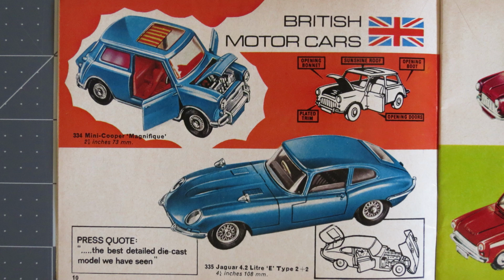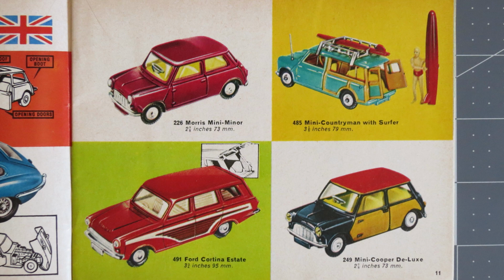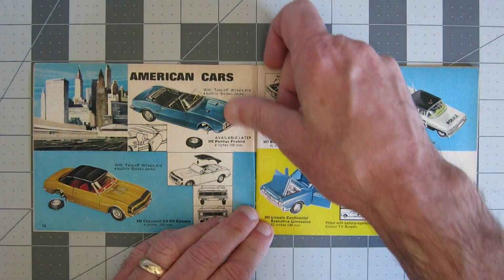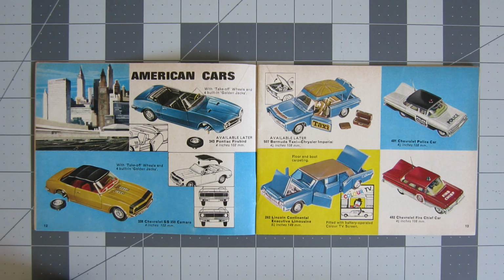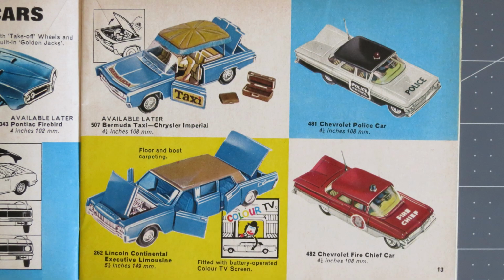Mini Coopers and Jags. The Morris Mini Minor. Mini Cooper Deluxe. Mini Countryman with Surfer. Available later, a Pontiac Firebird. That's 4 inches to give you an idea what sizes we're looking at here. Chevy SS350 Camaro. That's 4 inches as well. Chevrolet police car.